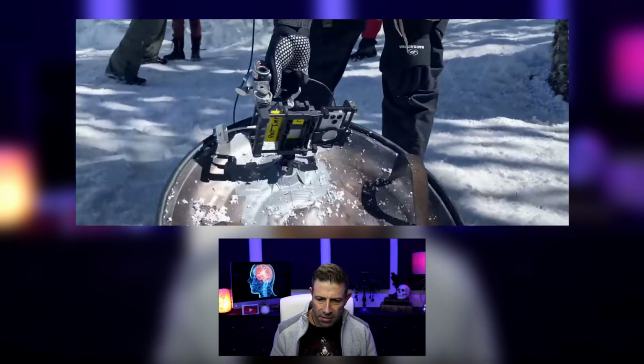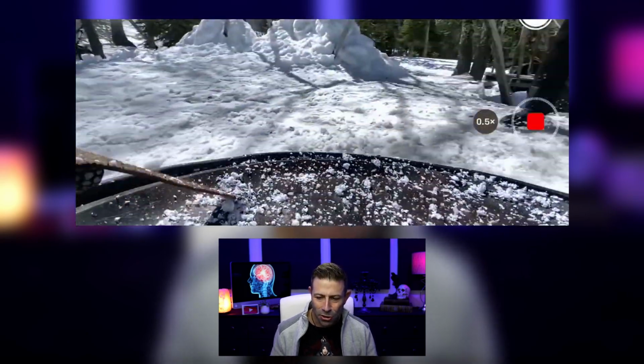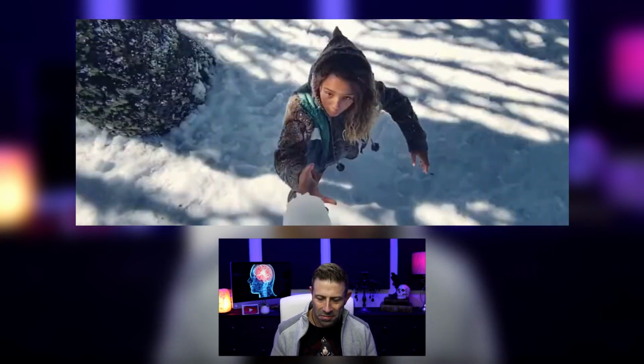Things that are hard to simulate with big film cameras. Look at that. That was that shot that I said. Classic kung fu. So cool. Composition very quickly and easily.